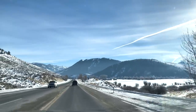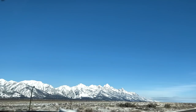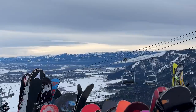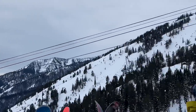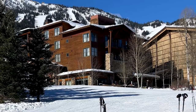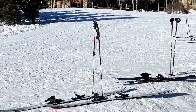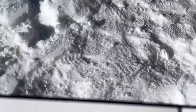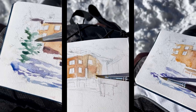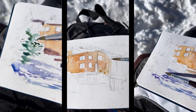Wyoming is home to the Yellowstone National Park, and as soon as you land, you have an incredible view of the Teton Mountains. On the next day, we went right onto the mountain to do some snowboarding. And after a few hours, I was ready to get some sketching in. The sun came out, it was shining, and it was pretty warm to sit outside in all of my layers, but I was able to spend about an hour or so painting before the mountain closed.